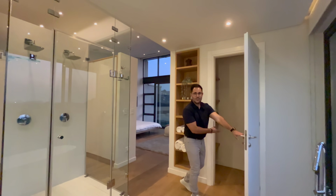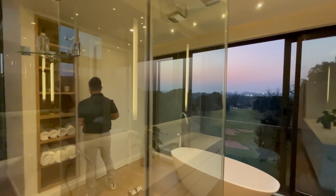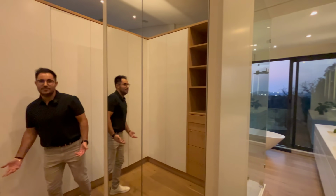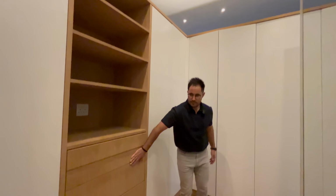And then of course, your toilet. Nice and separate, hidden. But it's all here. And then your walk-in closet. Beautiful, right? Very nice. And I love the fact that the downlights are coming from the bedroom into this walk-in area. Love it. Look at the material.